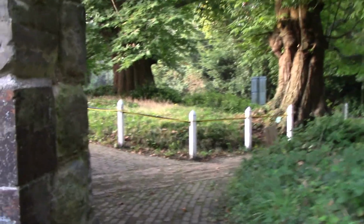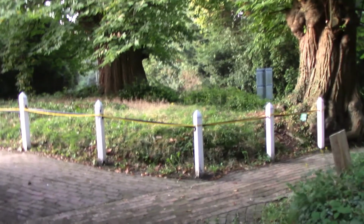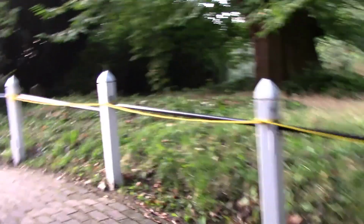So what do I know? I'm just treading very carefully because there's lots of moss between the bricks. Oh yes, now what was I saying?